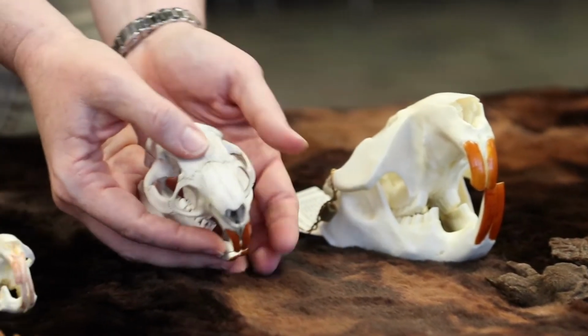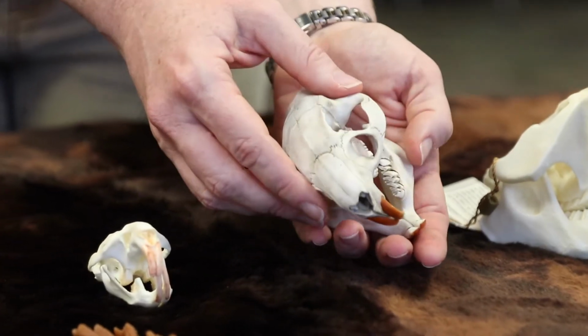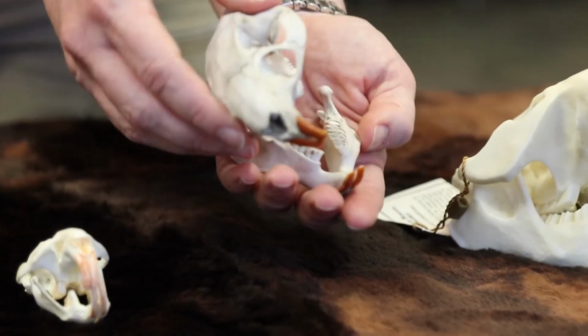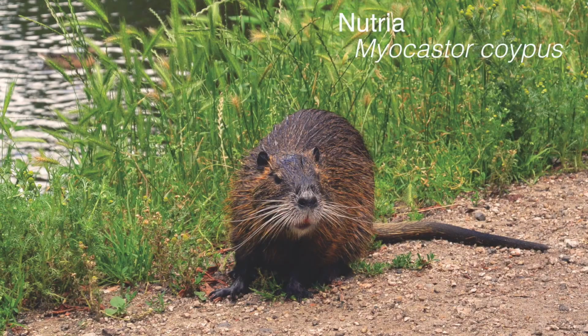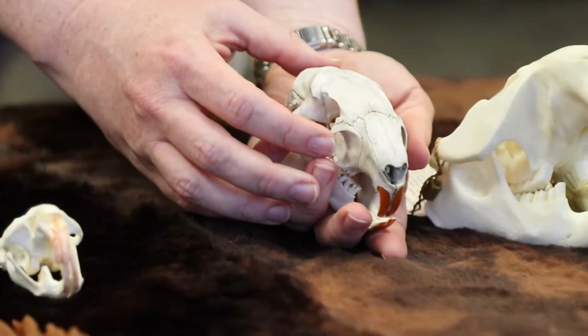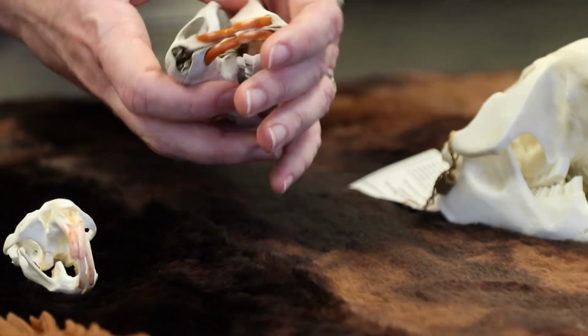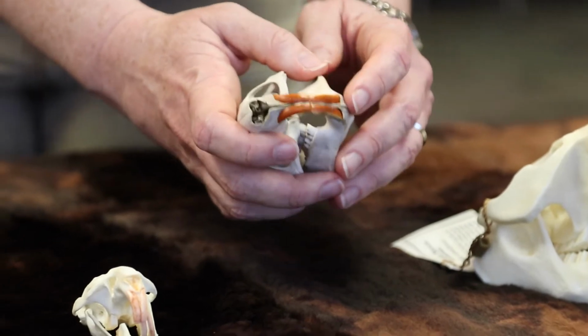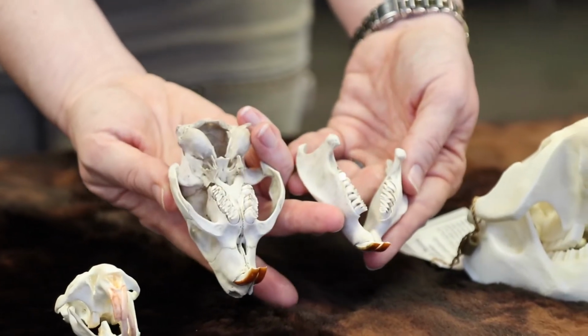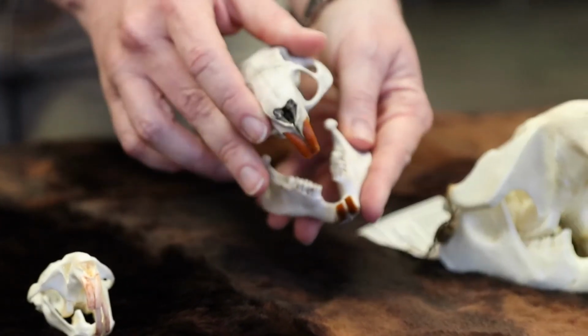The one in the center looks very much like the beaver skull, but this is actually our invasive species, the nutria. You'll notice that it is roughly about half the size of the beaver, but it contains a lot of the same characteristics of the beaver, with the large incisors and the molars used for grinding vegetation.